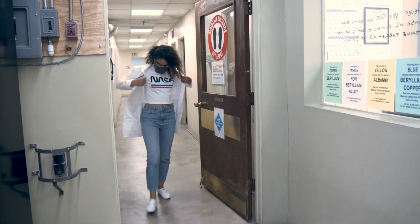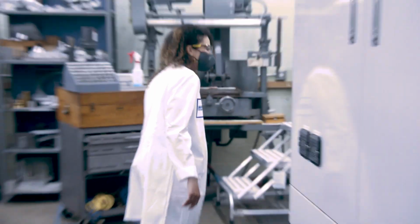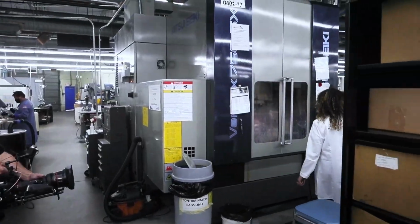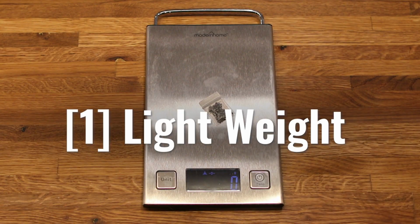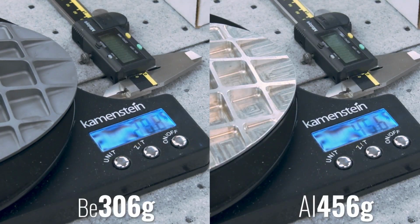Let's head over to the shop that worked on these mirrors to get a better idea about why this metal is so remarkable. And it's like, follow the noises. Engineers chose beryllium for 3 major reasons. It is super lightweight. It is the second lightest of all the metals and only 2/3 the weight of aluminum.